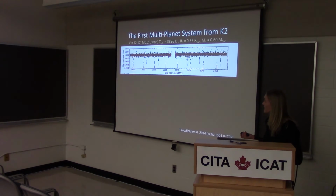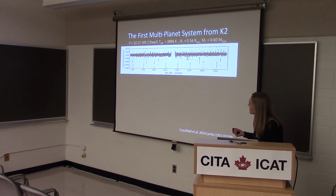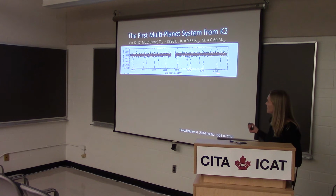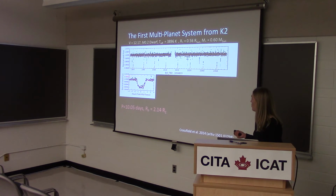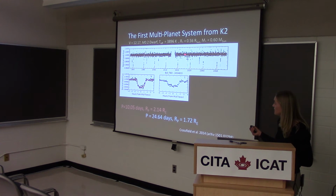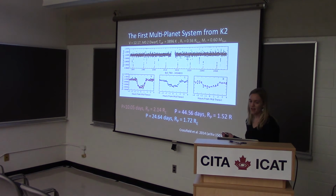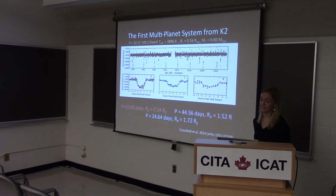Just last week, there was another exciting announcement from K2, the first multi-planet system. Here we have the light curve from K2 versus time, and all of these dips are transits. And the dips actually correspond to 3 different planets. One of them is 2 Earth radii, has a period of 10 days. The middle one, with the transits marked in blue, is a little bit smaller and has a 24-day period. And then the third one is 45 days and is 1.5 times the size of the Earth.